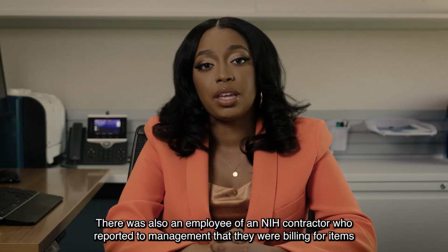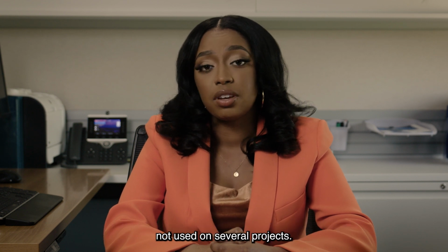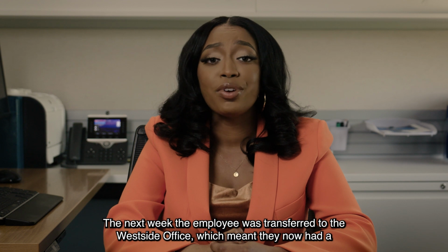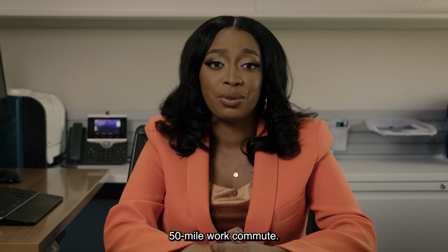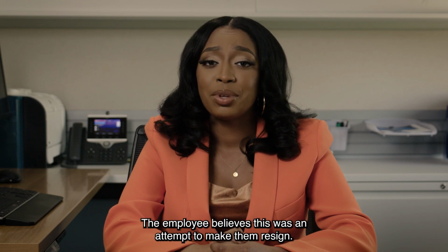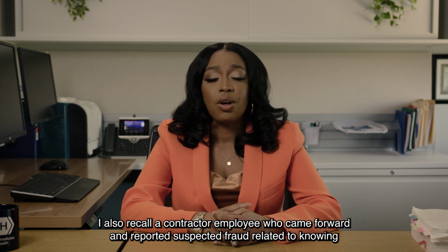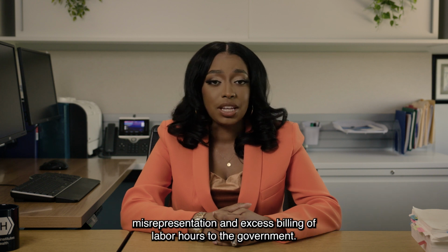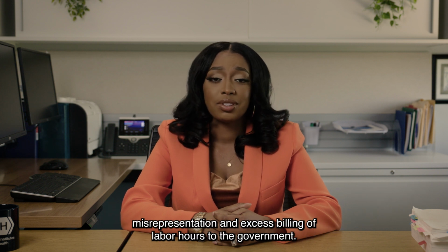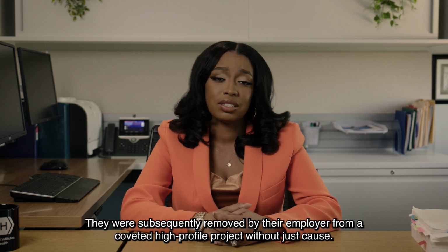There was also an employee of an NIH contractor who reported to management that they were billing for items not used on several projects. The next week, the employee was transferred to the West Side office, which meant they now had a 50-mile work commute. The employee believes this was an attempt to make them resign. I also recall a contractor employee who came forward and reported suspected fraud related to knowing misrepresentation and excess billing of labor hours to the government. They were subsequently removed by their employer from a coveted high-profile project without just cause.